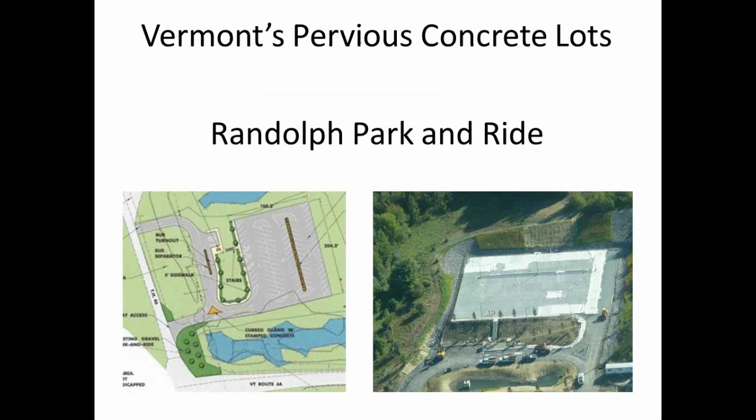So to start off with the project that most of our research has developed from, this is the Randolph Park and Ride in Randolph, Vermont. The Department of Transportation got a grant to try this new type of pervious pavement, so they went with porous concrete. You can see it's a two-staged lot, entirely made of porous concrete.